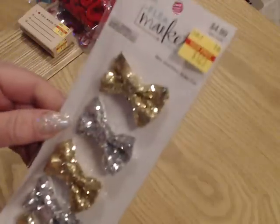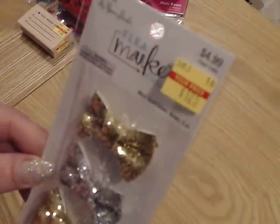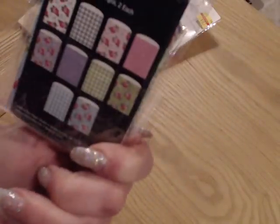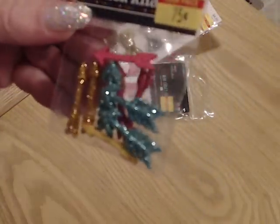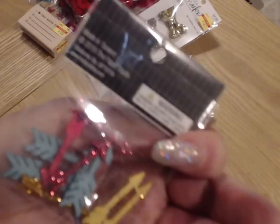And I found, I'm dropping some stuff here. I found these bows in gold and silver for $1.25. These little sacks, which I have already, but I got another one since they were 75 cents. Really cute little bags. I have a die for that too, but oh well, they're ready made. This little bag of arrows, and they were 75 cents. Very sparkly, that pink one.